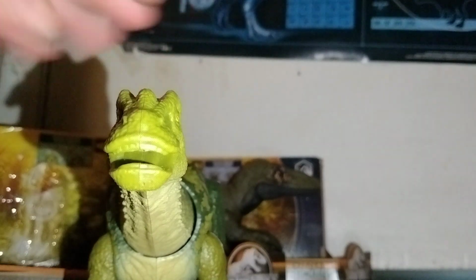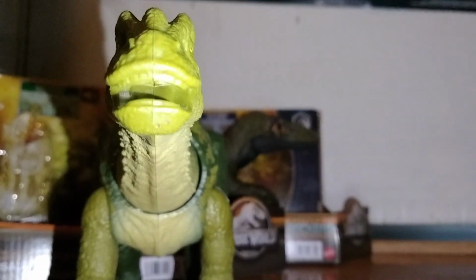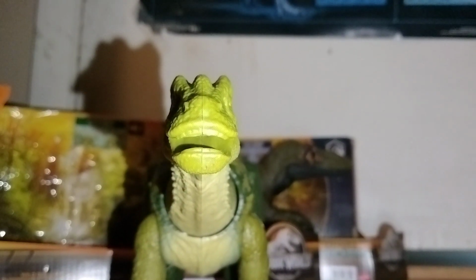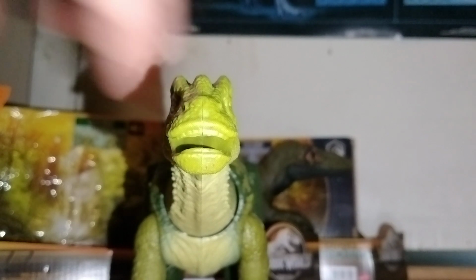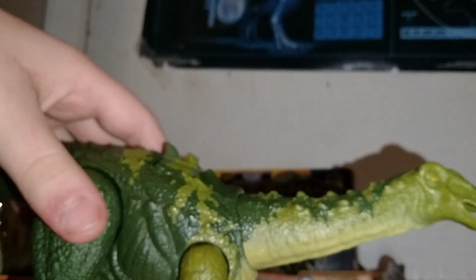The Nigersaurus. Something else I'd like to bring up is that you can't really see the teeth that well. Yeah, they're there, but you can't really see the individual sculpted teeth. I mean, that's kind of what this thing is known for. And before you even judge, there's only one G on the end of that. So this is pronounced Nigersaurus. Now, don't get me canceled. It's named after the country in which it was found.